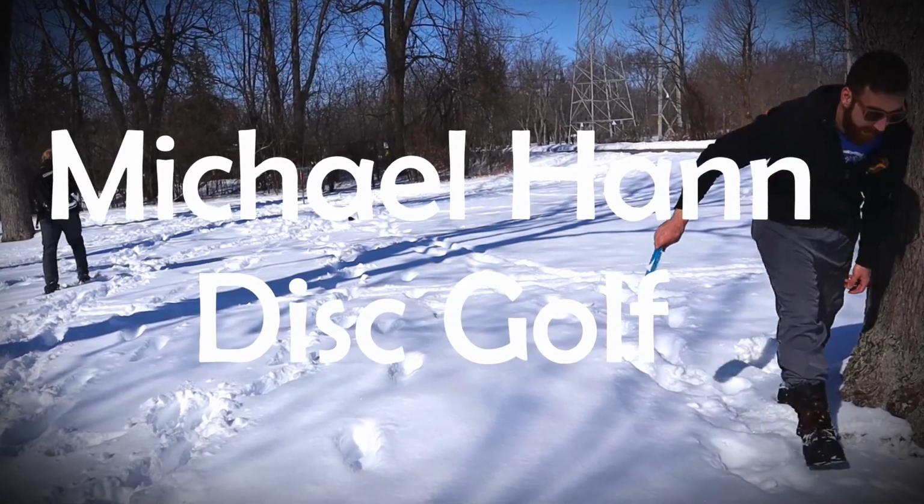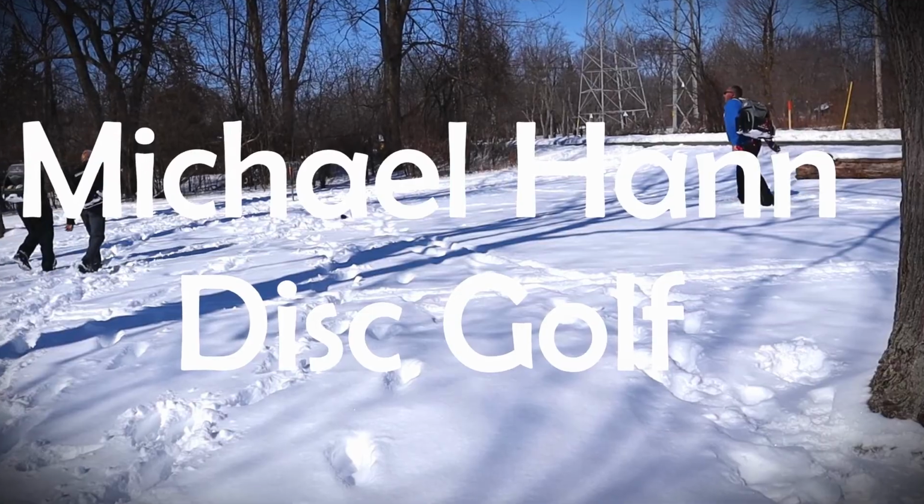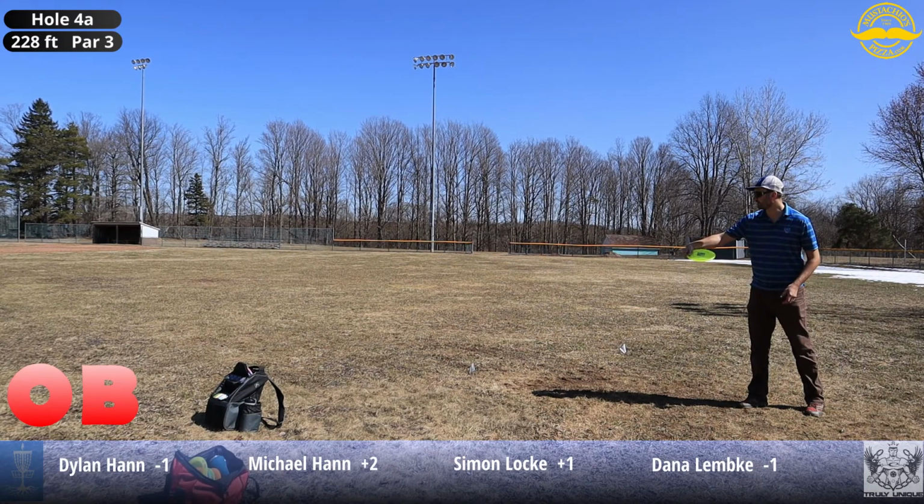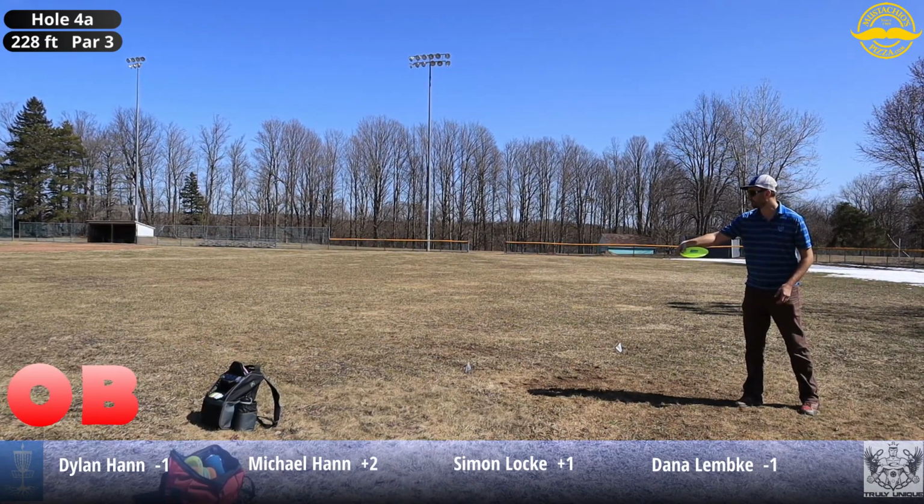Oh, come on. There it is. All right, we're starting off quick here. This is Dylan with his drive, starting at 4A again. And he hangs that out just a little bit too far right with that judge. Ends up finding the OB there.